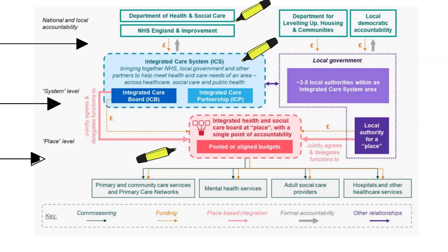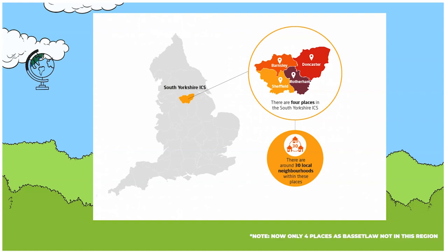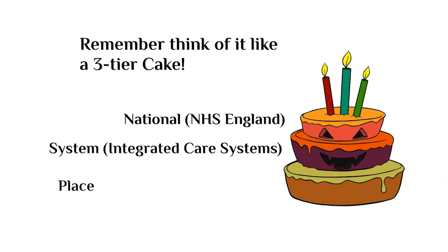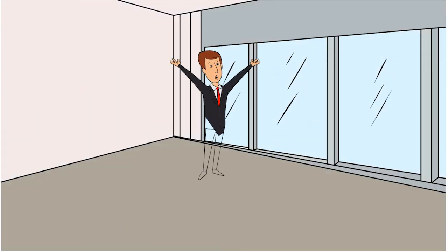So just to put this into perspective, if we have South Yorkshire Integrated Care System, this covers a wide geographical area. But if we zoom in at place level, we have 5 places, and these are referring to Barnsley, Doncaster, Rotherham, Sheffield and Bassetlaw. Now, to summarise this new structure, just think of it like a 3-tier cake, split at national, system and finally place level. And the whole responsibility of that NHS budget is in the hands of the integrated care boards.